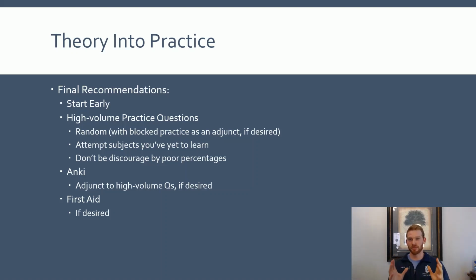The central method of your studying should be high volume practice questions. That has consistently been shown to improve performance come exam day. You should be doing these on random. Interleaving is better than blocked. However, you can use blocked practice as an adjunct to random practice if you desire.